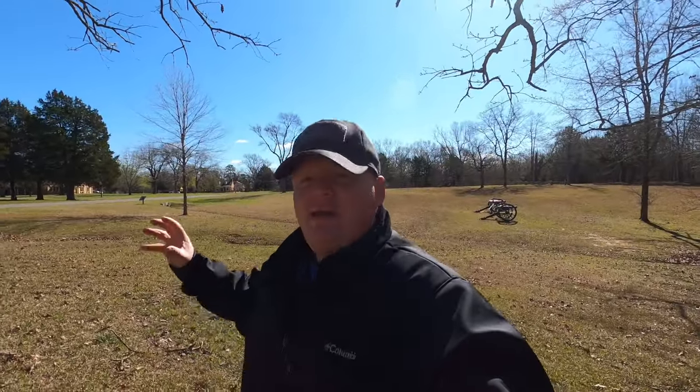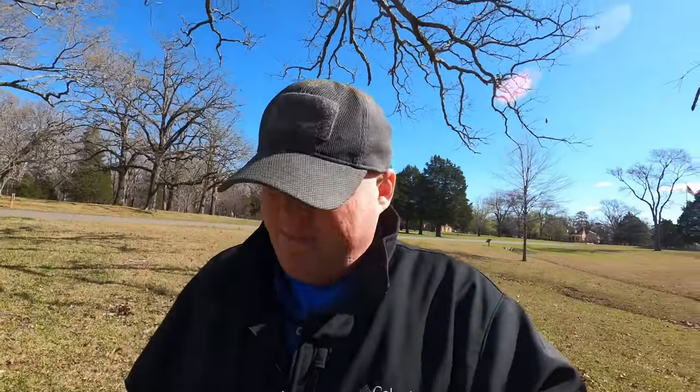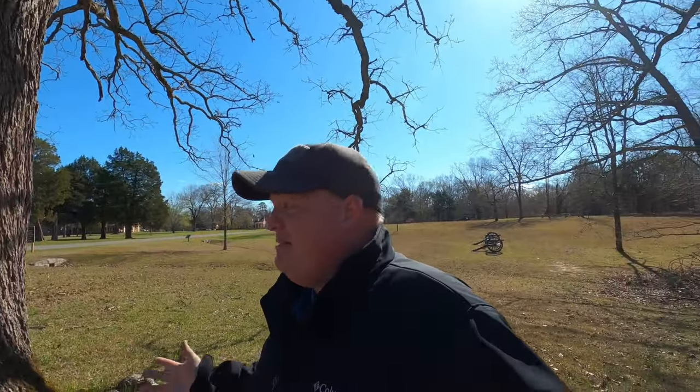So the Confederates are going to be back away from us in this direction, right ahead of me. They're going to be occupying the Union camps they took the day before, on April the 6th. And some of them are going to go back as far as the April the 5th camps. So all the ground they just fought to gain, they just give right back.